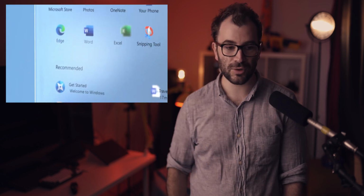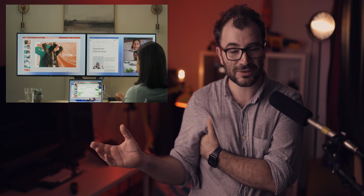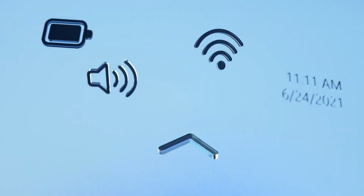So we have Windows 11, which was leaked days and weeks before. It looks similar to Android and iOS in the rounded corners of the apps. Also, the glassiness resembles Windows Vista. Hopefully the resemblance stops there. The start menu with apps has been moved to the center of the screen. You can move it back on the left.